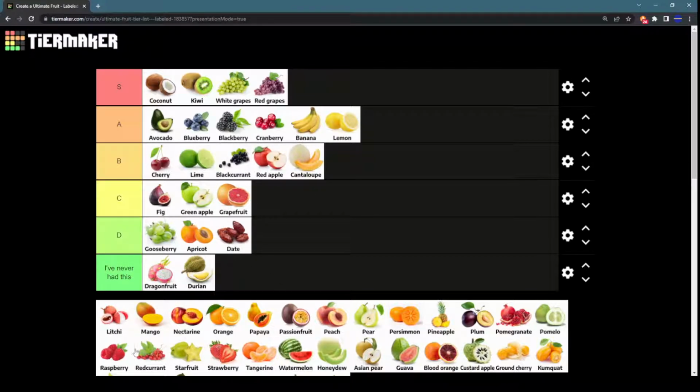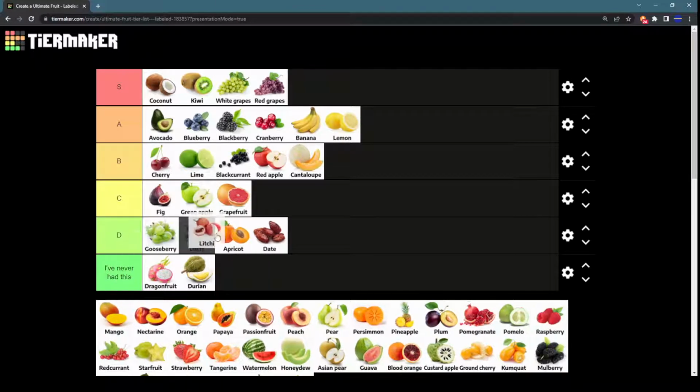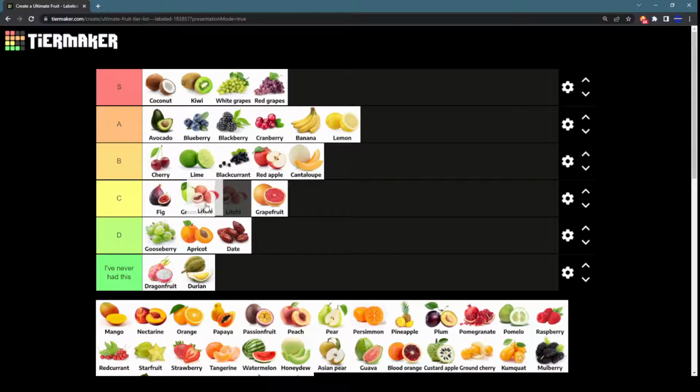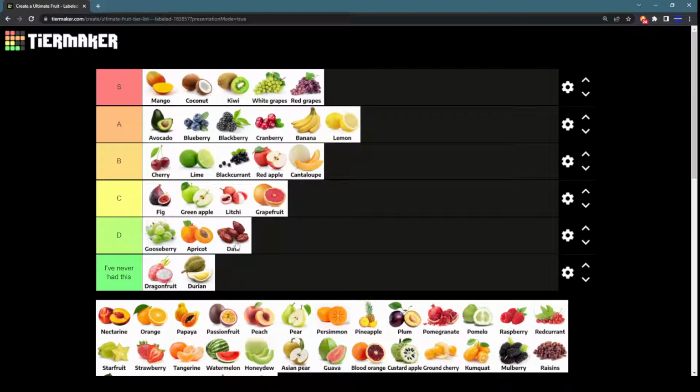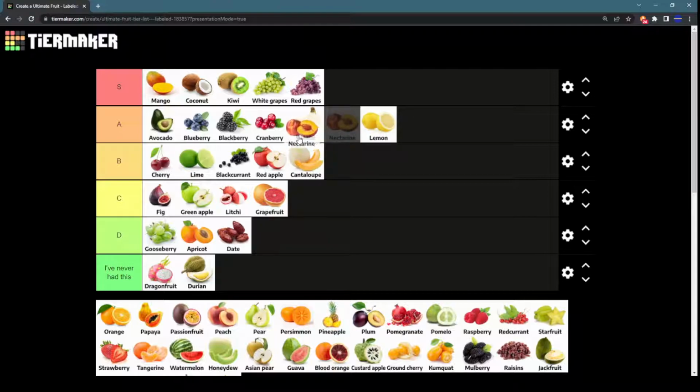Lychee, never. Oh, a lychee. My bad. I didn't really like that. Put it up there. Mango, my favourite fruit. Mango is just so nice. Nectarine. Where do we put nectarine? I'd rather have a nectarine than a banana, so I'll put that there.